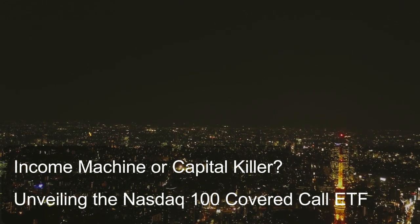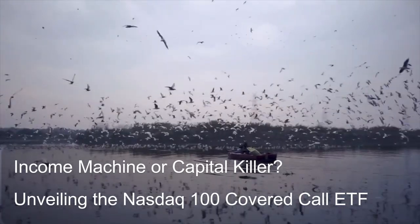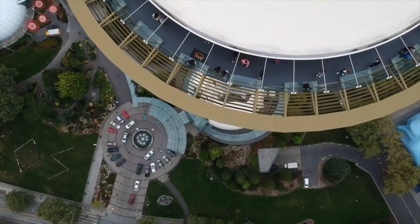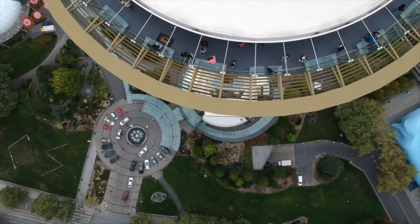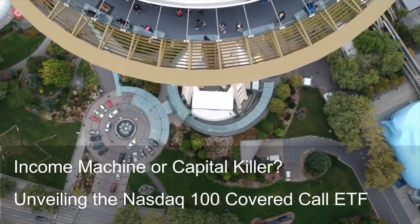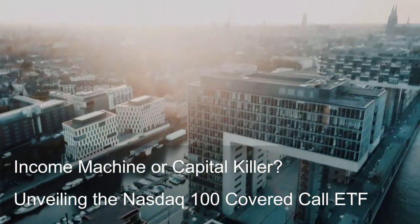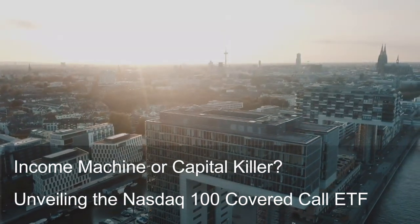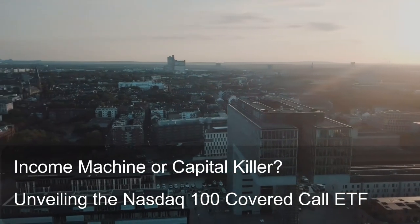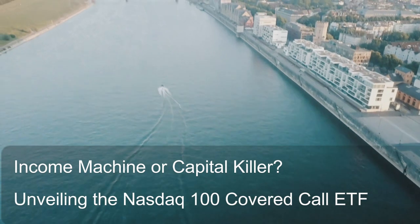Important to remember. 1. Despite these mitigation strategies, gaps and dislocations are inherent risks in options markets, and QYLD cannot completely eliminate their impact. 2. The effectiveness of their response depends on the severity and duration of the gap or dislocation. 3. Investors should be aware of these risks and understand that QYLD's performance can be affected by factors beyond their direct control.